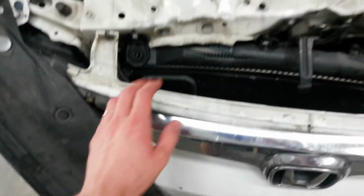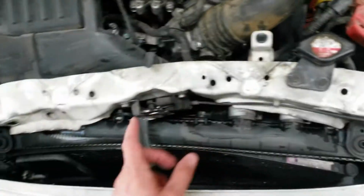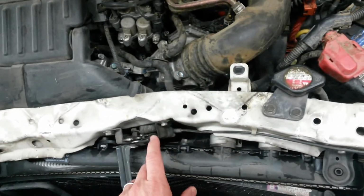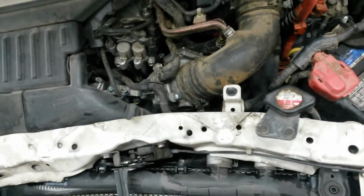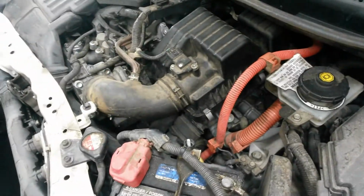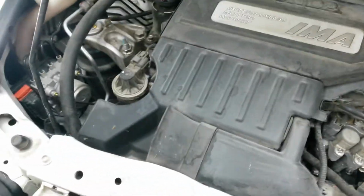I'm going to get this torn down. I know I need a grill, radiator, condenser, tie bar, this clip, hood hinges and the latch. I found the upper tie bar with the hinge, the latch, and that clip. I believe I can get that clip pretty cheap from Honda, but I think it's going to come with it. Going to have to be careful around these high voltage lines for this, but I shouldn't have to go anywhere near any of that to do this job.